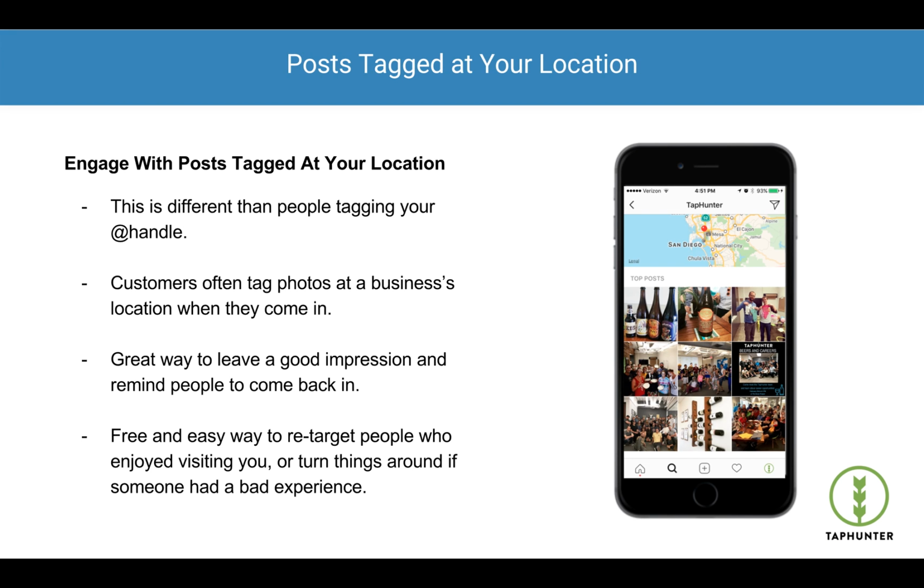Post tagged at your location, this is huge, and it's really important to engage with any of the posts that are tagged at your location. Customers often tag photos at your business right when they come in, and you want to keep in mind this is different from somebody tagging your @ handle. Your @ handle is the name specifically special to you on Instagram, whereas when they tag their location, it's putting a little pin drop, like a geolocation, right on your business, bar, brewery, restaurant, whatever it may be. And so it's a great way, when you engage with these posts, to leave a good impression on your customers and remind them to keep on coming back in to visit you.